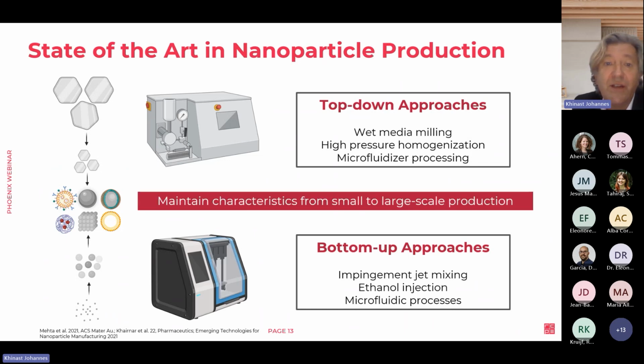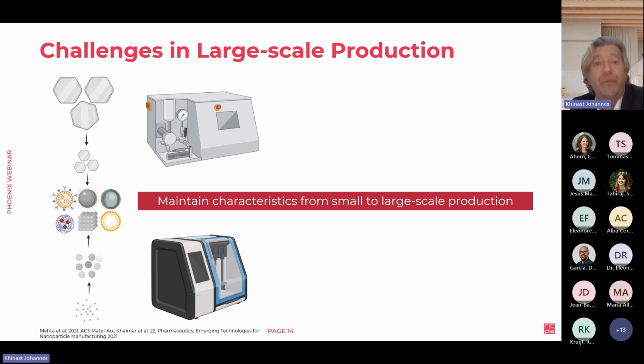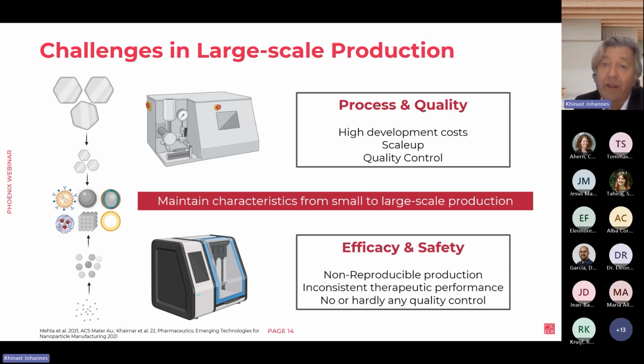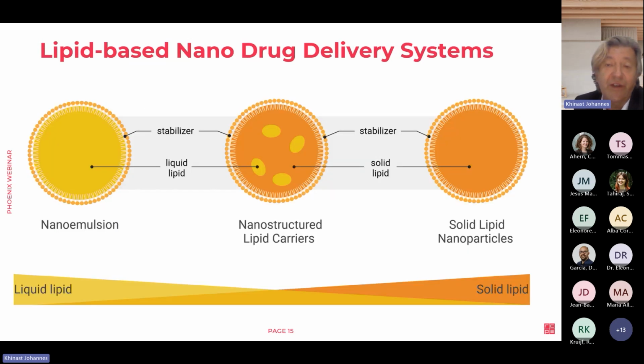The important thing, when you do the scale-up, is that you maintain the characteristics of the small-scale development process in the large-scale process. That's exactly the challenge, and that's the reason why continuous manufacturing is so ideally suited, because you don't have to do a scale-up. There are many challenges, of course. You need quality control. You need to make sure that efficacy and safety are given, so that you have a reproducible process. All of this is important.